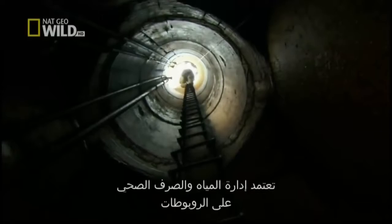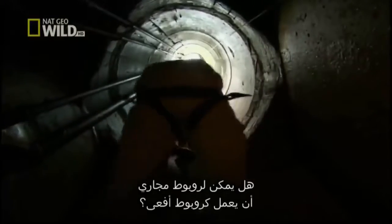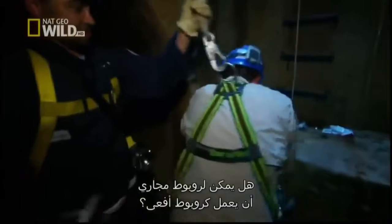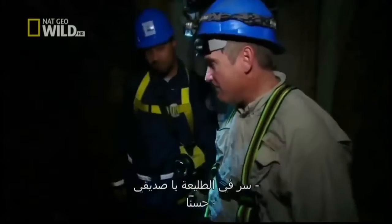The Water Authority relies on robots to monitor over 3,000 kilometers of sewer and underground tunnels. Could a sewer robot work as a snake bot? All right. Man, it's good to be in the sewer. All right, lead the way, my friend.